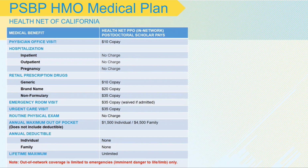Emergency room visit. It's a $35 copay and it's waived if you're admitted. And what that means is if you go to the emergency room and they end up admitting you to the hospital and you spend at least one night, then that means it was an inpatient stay rather than an emergency room visit. So there would be no charge. But if you don't spend a night in the emergency room, you would have a $35 copay.